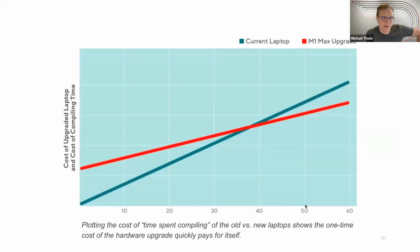The graph here is showing the time spent basically waiting on your computer to compile. And so that teal line starts at 0 because it's using your existing already paid for laptop, and it has a slope. And so every day you spend, whatever time period waiting on your computer, that goes up with that degree of slope. And then the red line starts up higher because there's a $3,000 or $4,000 cost to upgrading the machine, but its slope is less. And at some point, those two lines will cross.